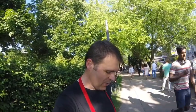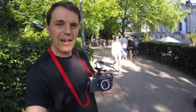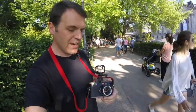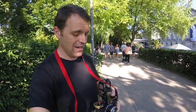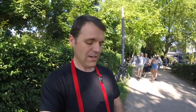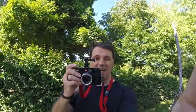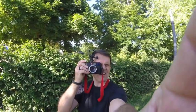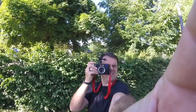Just for those who are wondering how I managed to do it, you'll see that I mount the GoPro onto the hot shoe of my camera, and the moment that I need to take a shot, I just press the button on top of the GoPro, and we get it to take the picture. Let's see if we can get this in frame. There we go. We'll see if that one comes out.